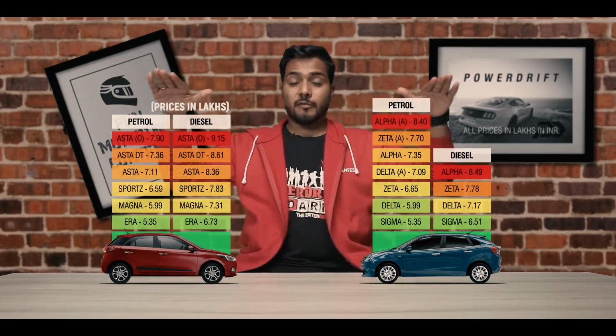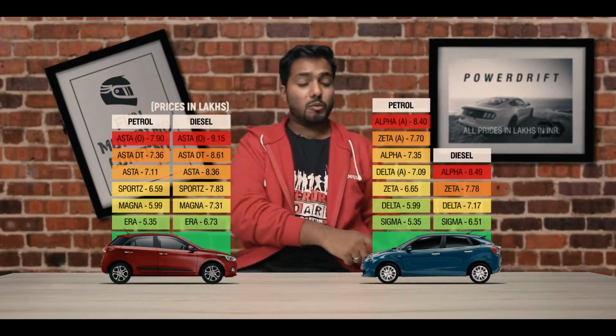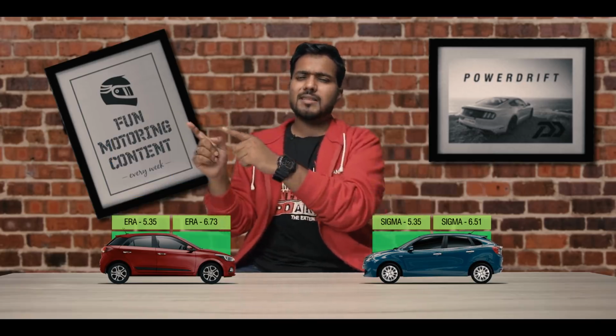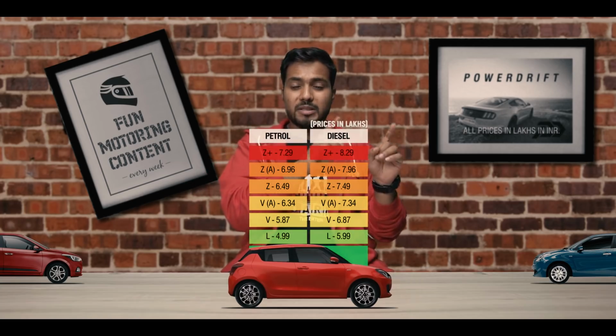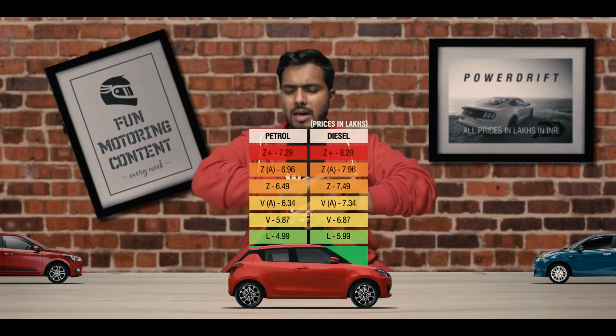Now, if you look at the prices of both the products, the i20 at the bottom is cheaper than the Baleno, but the further up the ladder we go, it gets considerably more expensive, but things get a little bit more complicated when this guy comes into the mix. Now, if you look at the prices of the Swift, at the top, it's between 6,000 to 20,000 rupees cheaper than the Baleno. But it gets a little bit more complicated than that, folks.